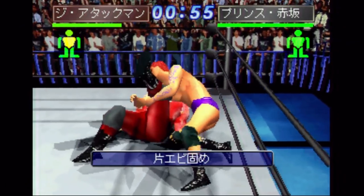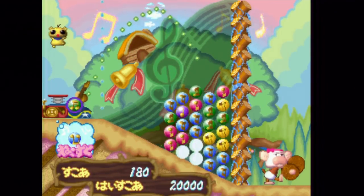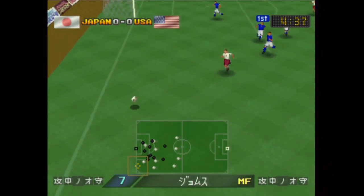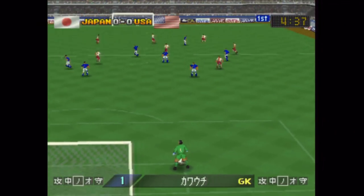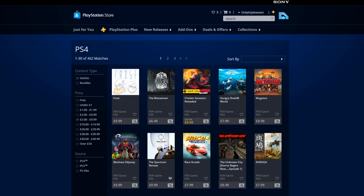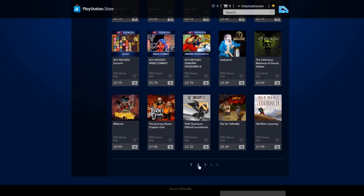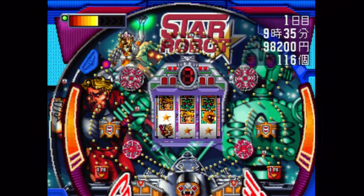Now, the Simple 1500 series was a range of budget games that were released for the PS1 in Japan, each costing 1,500 yen. There are other lines in the Simple series like utility software, a Hello Kitty line of games, and many others. But in this video, we'll just be looking at a few of the games in the original lineup. Now, you could describe these games as the first PlayStation indie titles, as they are produced by small software houses. You could also describe most of these games as crap, as you had such masterpieces as Pachinko, some really awful puzzle games, but some of these are actually pretty good.